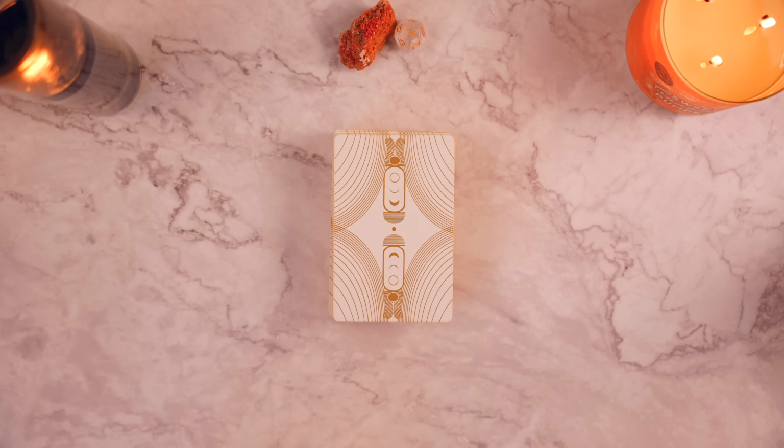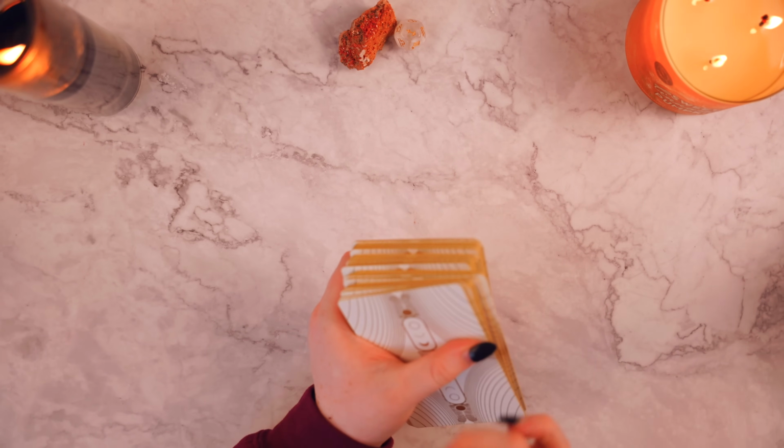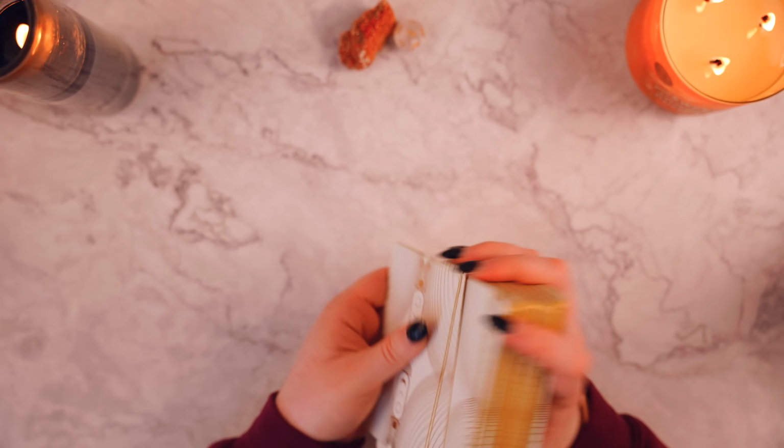Let's go ahead and get into your reading now. So this one is the Moonchild Tarot, but it's the original edition or the light edition. There's the dark edition we used for pile number 1, but this is the light edition. And we have other decks we'll be using today too.